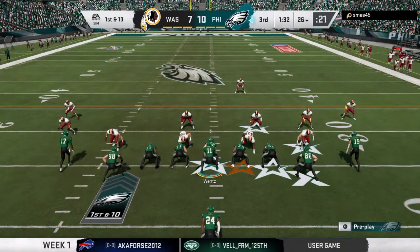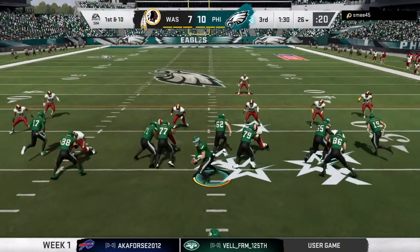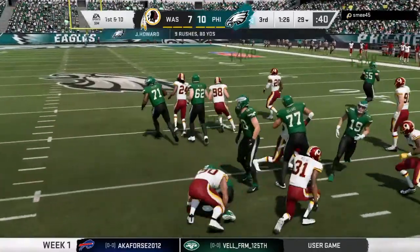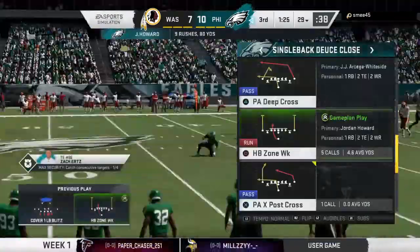Come on, baby. Come on, let's go. On 1st down, they run with Howard. He takes this for 3 to the 29.